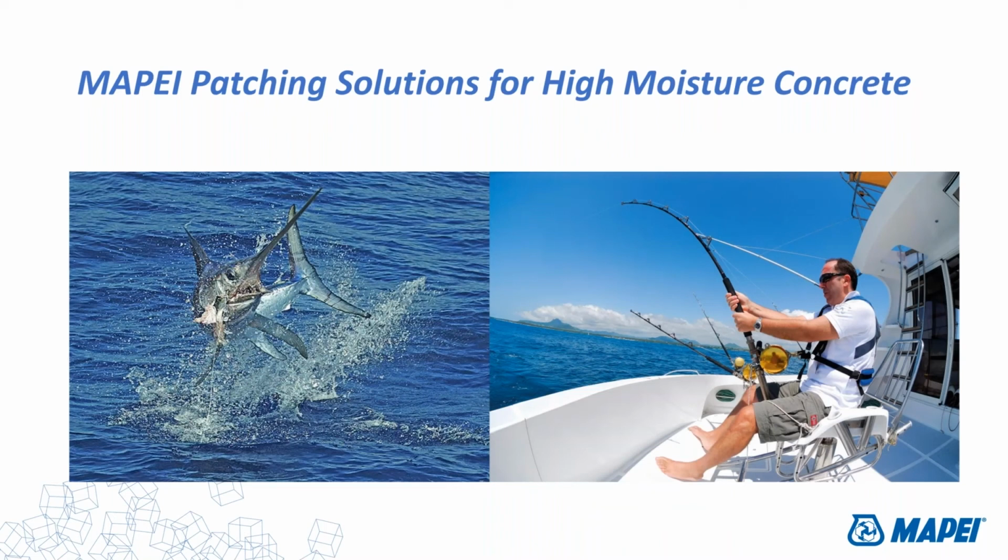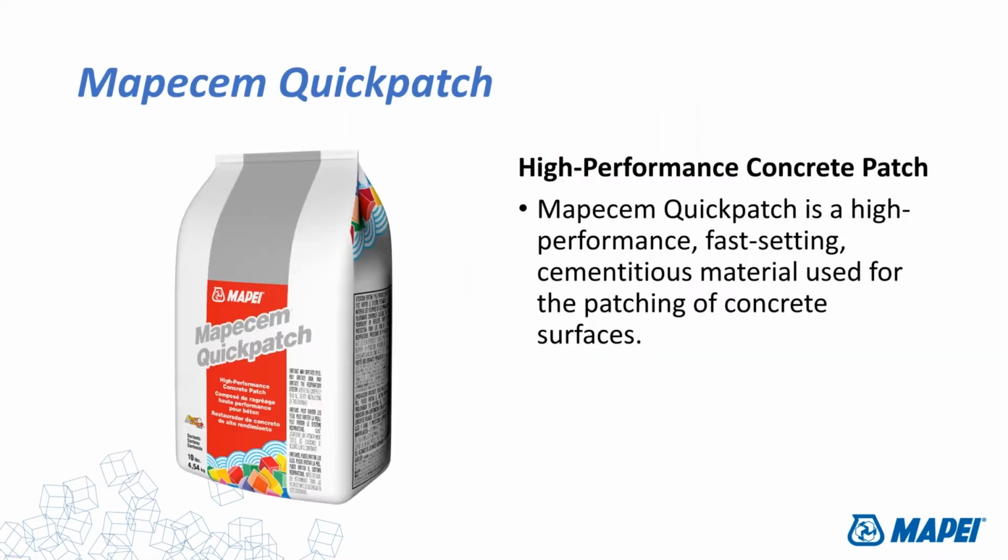How do we fight high moisture concrete conditions with MAPEI products? And since we're a Deerfield Beach company and spent some time on this beautiful water fishing as well, I thought the analogy was appropriate. How do we battle high moisture concrete slabs? And with that, we turn to the tools and the products that we have to solve these kinds of problems. I'm going to start off first and foremost with a go-to product in our product line. This actually is part of our CRS, the Concrete Restoration Systems business, but we use an awful lot of this in the floor covering industry.